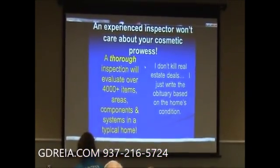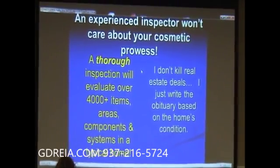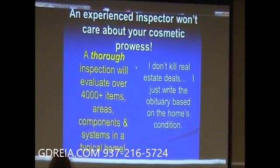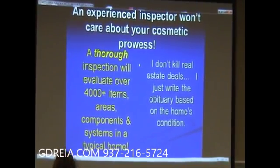These are items, areas, components. You add them all together, 4,000 plus. Average home inspection prices for the industry are around the 350 to 400 range. I'm above the average on my fees. I do a little bit more. I bring more tools to the equation. But if you do the math, that's right around a penny or less an item.